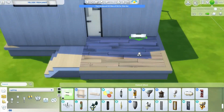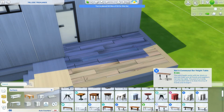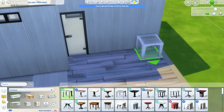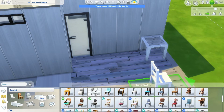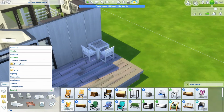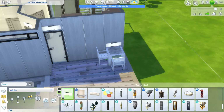So this little outside area, I wanted to add the table because I couldn't fit it in the kitchen, obviously. So this Sim could come out here and eat. I suppose if it's raining, though, that's going to be a problem. Ooh, I didn't think about that. I guess I could have put an overhang, but this just is what it is right now. I didn't put that much thought into this, as you can see.